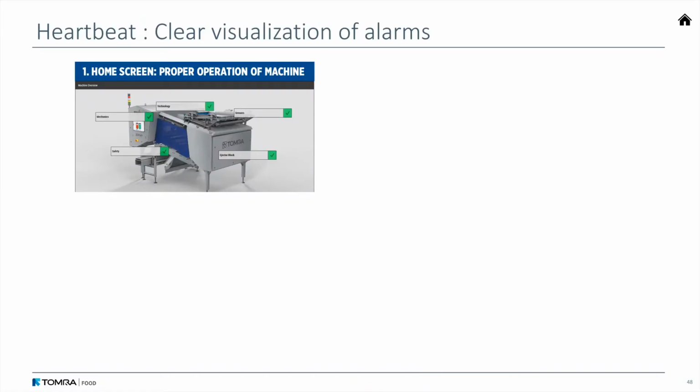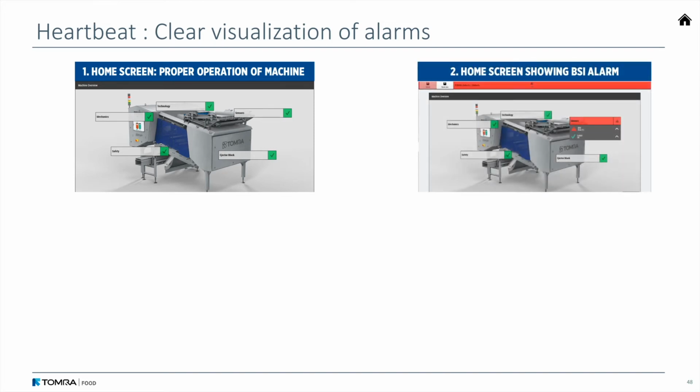Now we're on to the TOMRA heartbeat. This is a really interesting way to visualize how well your machine is working. On this first slide, you see what it looks like when the machine is working exactly as it should be, all green lights. On the second slide, you'll see what happens when there's a problem. In this case, it says there's an issue with the BSI.